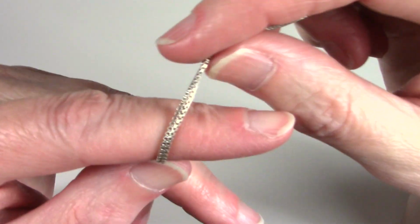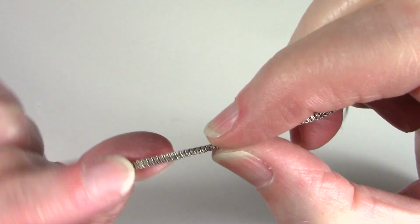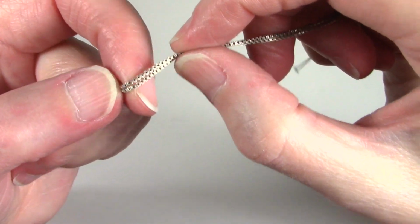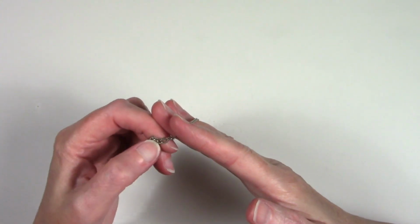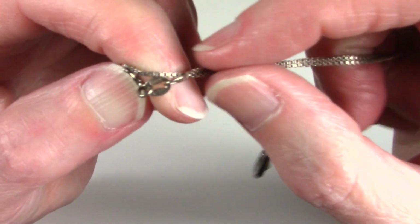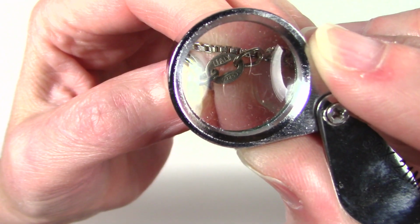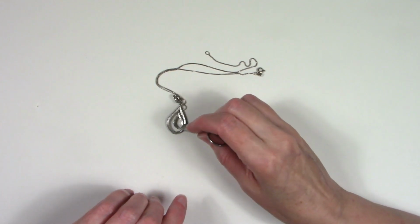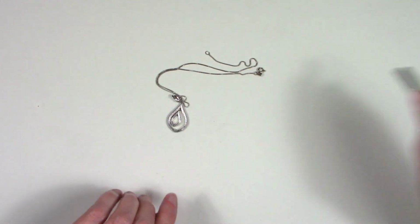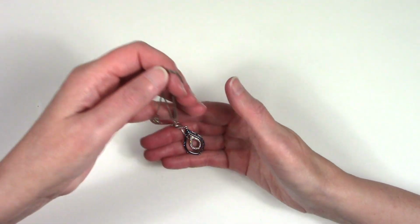We have, this is what's called a box chain. And then this is marked Italy 925 right here in this section. All right, so we can do the magnet test. Okay, not magnetic. Now that isn't magnetic either, but we'll do a check with the silver testing.